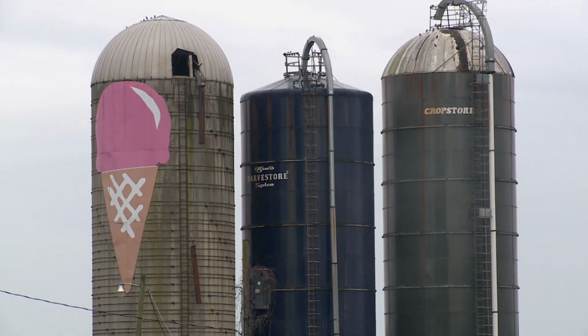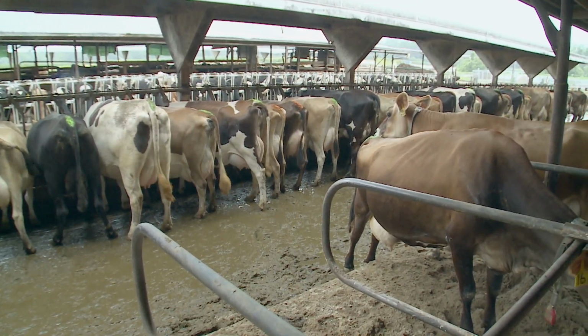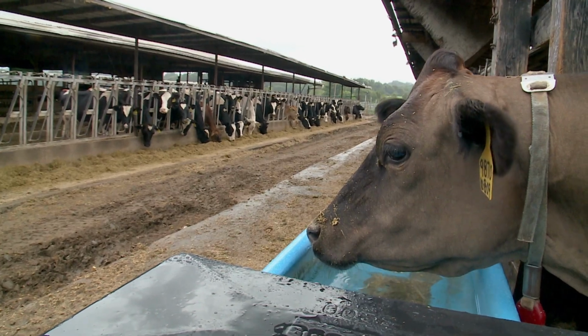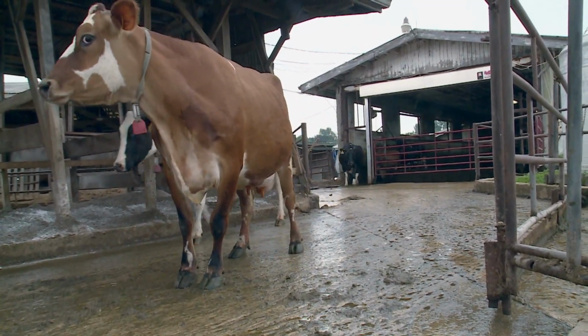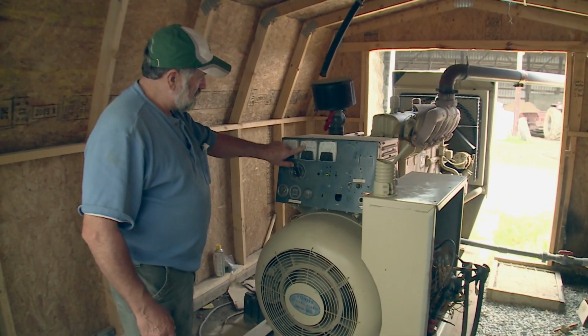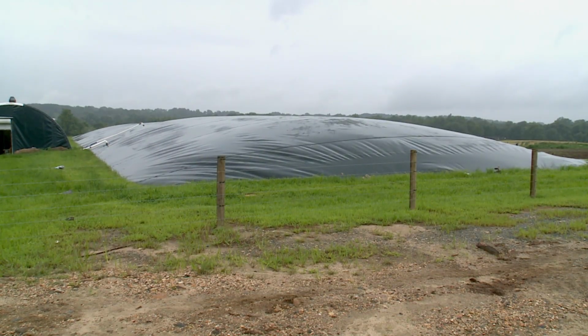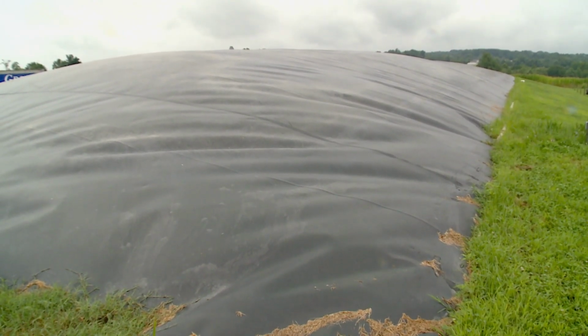But is there a way to harness the benefits of manure other than spreading it as fertilizer? Here at Kilby's dairy farm in Cecil County, Bill Kilby is using science and farmer know-how, turning manure into money, kind of, in the form of energy. Tons and tons of waste ends up here, a giant tank known as a methane digester. The methane is trapped and used to make electricity.